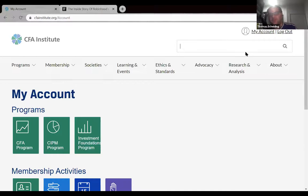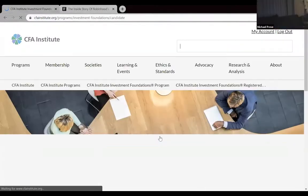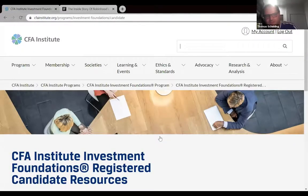Okay. So I clicked on my account, and then again clicked on Investment Foundations Program here. And again, if you look at the syllabus, like Reese is doing as a good student, don't worry about these exam attempts. In the syllabus, they were listed as determining your entire grade, but then I realized it's a pretty poor way to design a class. So I'm clicking on the materials here.